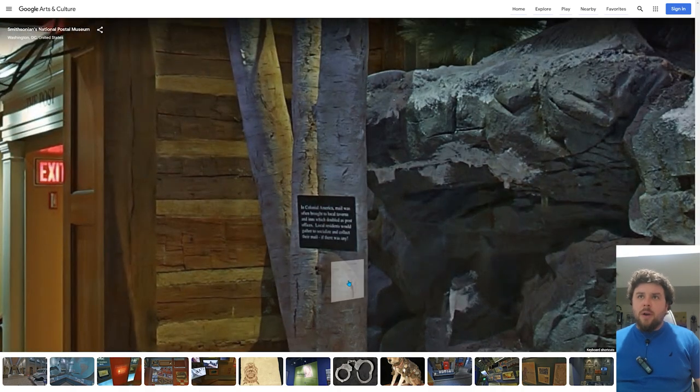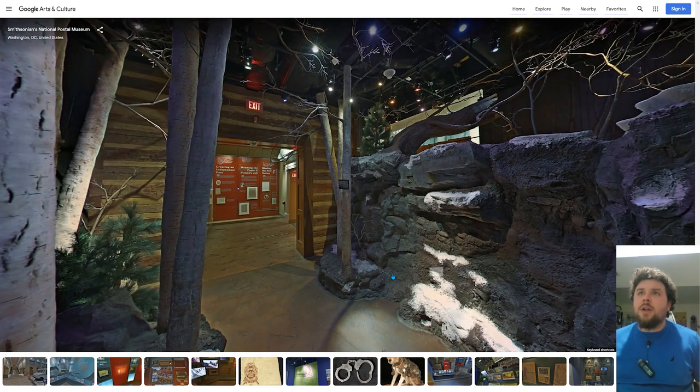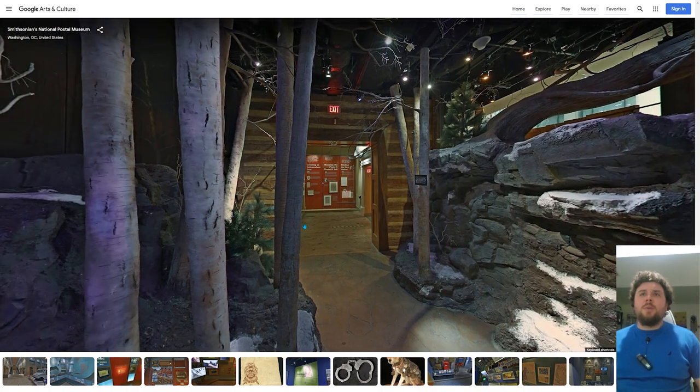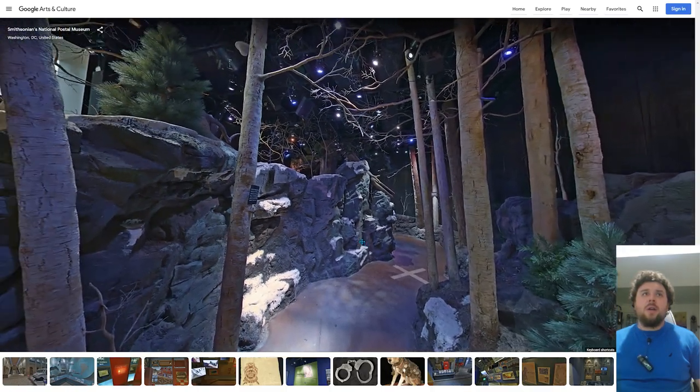In colonial America, mail was often brought to local taverns, and something in thick doubled as post offices. Local residents would gather to socialize and collect their mail if there was any. Sorry, that's really hard to read. I'm amazed I could even read that at all. So people used to join in taverns. Okay, so let's walk out of here.